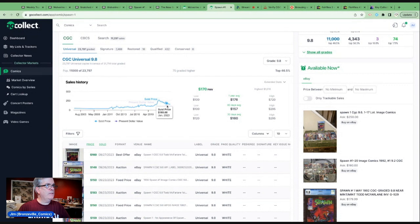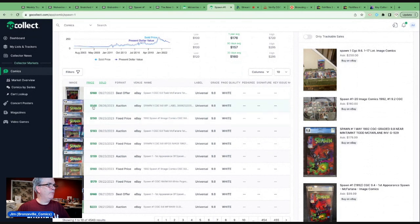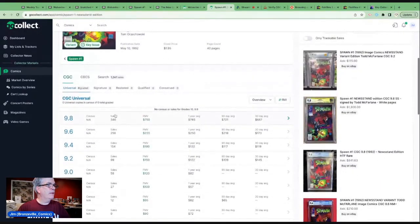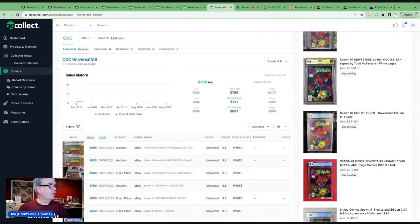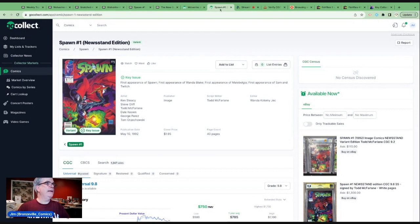But it has been coming down since the beginning of the year from about 180 and now down to about 150. So, you can get one for like under $150. eBay auctions are usually where you might get better deals than fixed price. So that might be something you want to keep an eye on. If we want to look at newsstands, which are much rarer, then you're talking 9.8s in the $600 to $700 range. Again, the newsstand copies jumped at the end of 2020, and the values held pretty well on the newsstand 9.8. No census data available on that because CGC did not differentiate that until the last year.